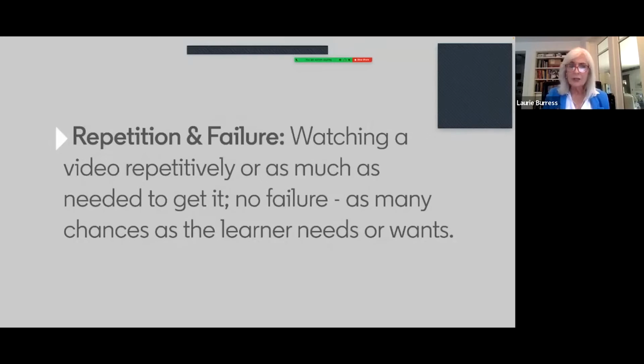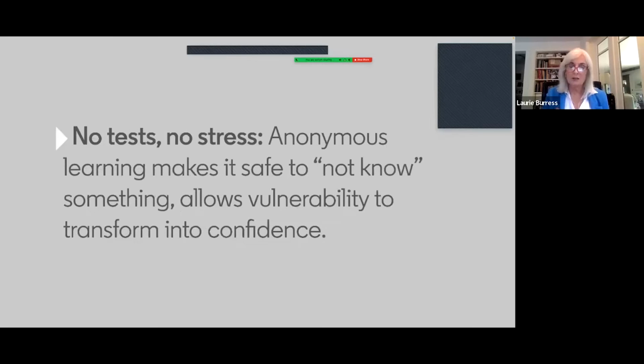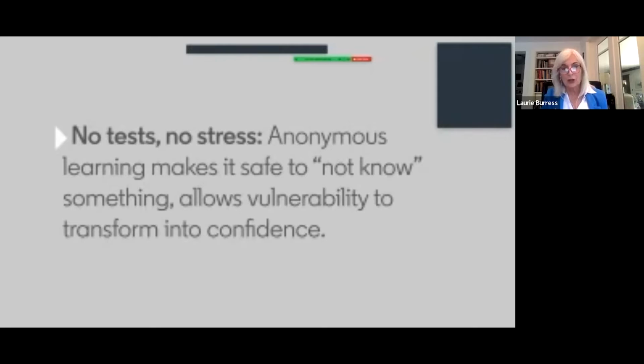It's repetition and failure. We watch a video repetitively as much as we need to get it. There's no failure. There's as many chances as the learner needs or wants. It's like you're on the baby slope and nobody cares. There's no test, no stress. Now we do have interleaved quizzes after almost every chapter in our courses, but they're not graded. It's anonymous learning. It makes it safe to not know something. It allows the learner to be vulnerable, to transform, and to grow into their confidence in a subject matter.